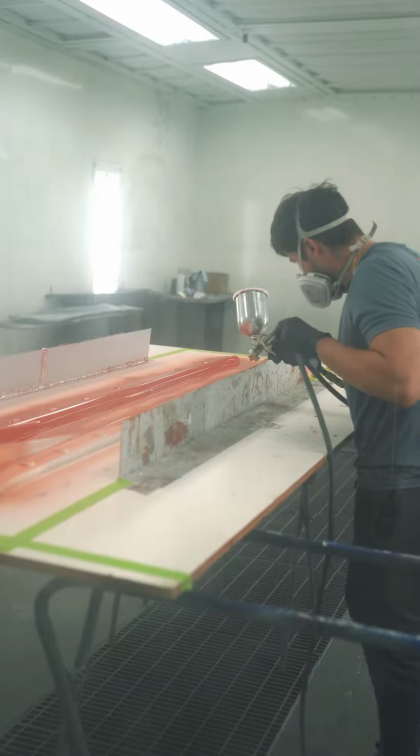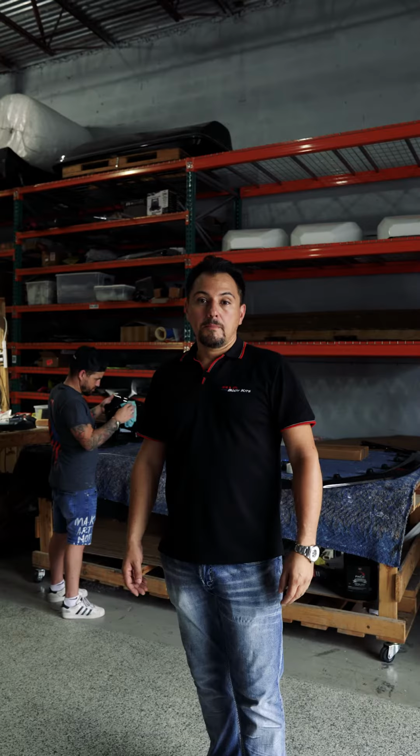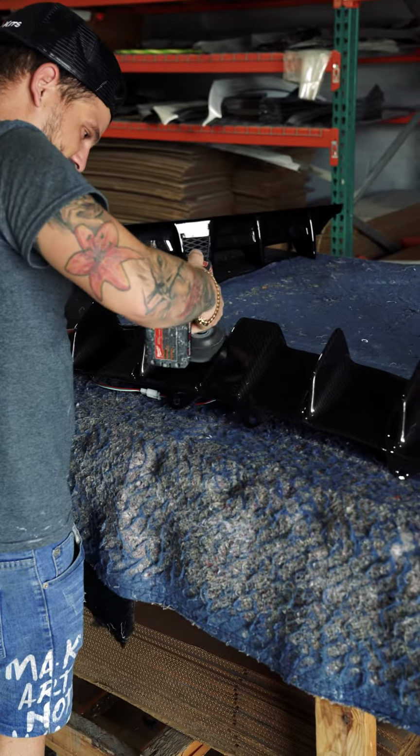Speaking of paint, whether you like a nice classic paint job or a little something more exotic like hydro dipped, we got you covered. Right here with this state-of-the-art downdraft paint booth, all our paint comes out meticulous just for you. But before anything leaves the facility, it goes through highly trained quality control to make sure that you receive nothing less than perfection.